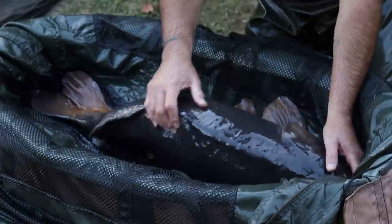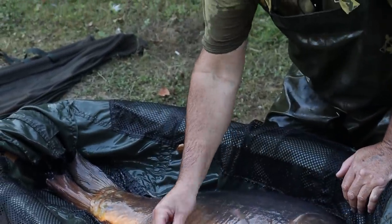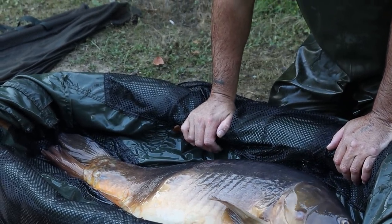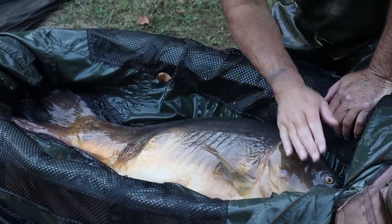Like a bullet in a train. Yeah, 39. Yeah, 39 pounds. That is absolutely ridiculous. Yeah, same one got marked. It's the same fish, three times. It must absolutely love that bait.